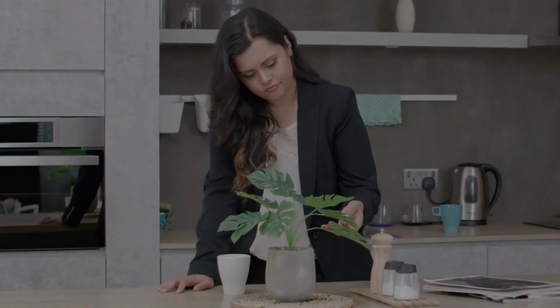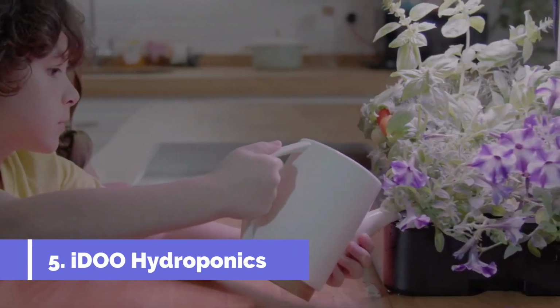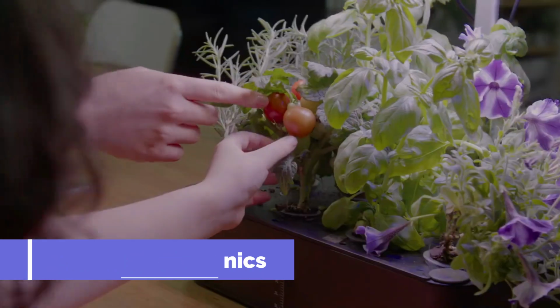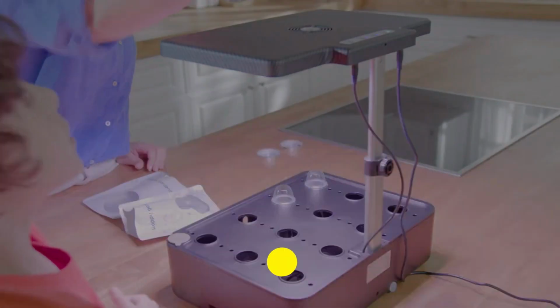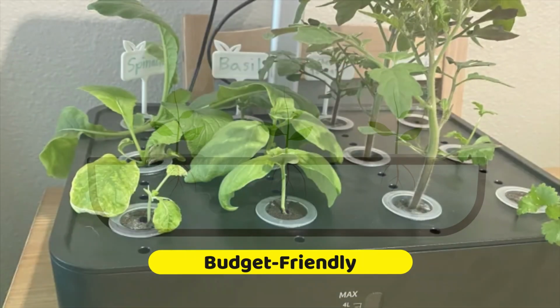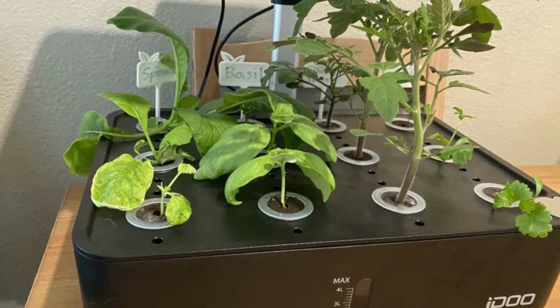Kicking off our countdown at number 5, we have the iDOO Hydroponics Growing System, a true game changer for both your wallet and your indoor gardening experience. What makes this system stand out? First and foremost, it's the most budget-friendly option on our list today, making it a perfect starter kit for those dipping their toes into the world of hydroponic gardening.